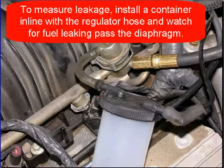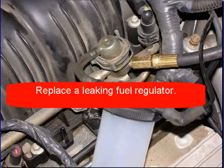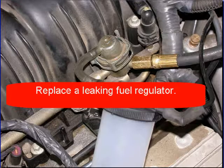In order to measure fuel leakage, you can install a container in line with the regulator hose and watch for fuel leakage, and it'll show up in your container. Replace a leaking fuel regulator. Don't go any further.